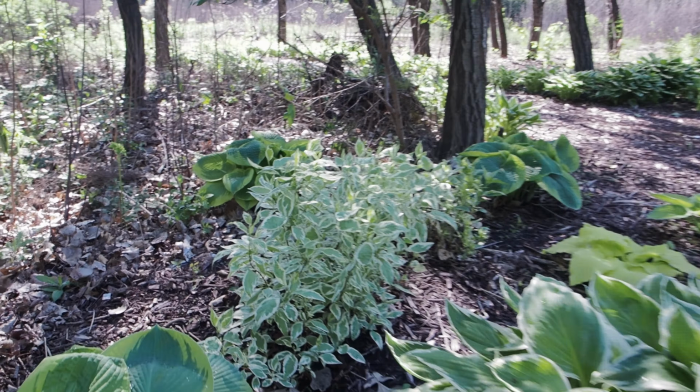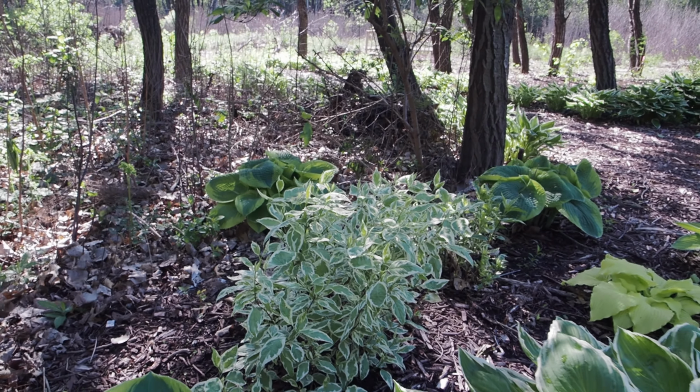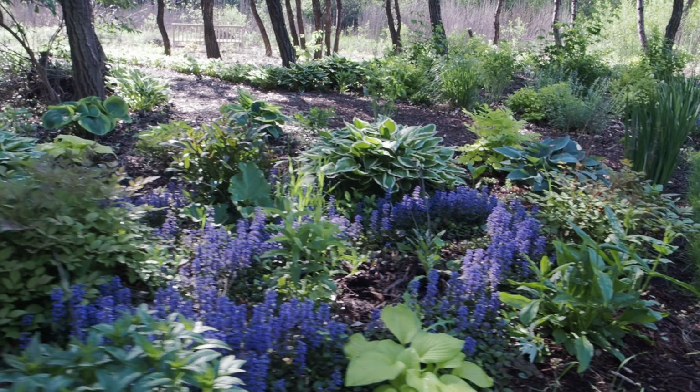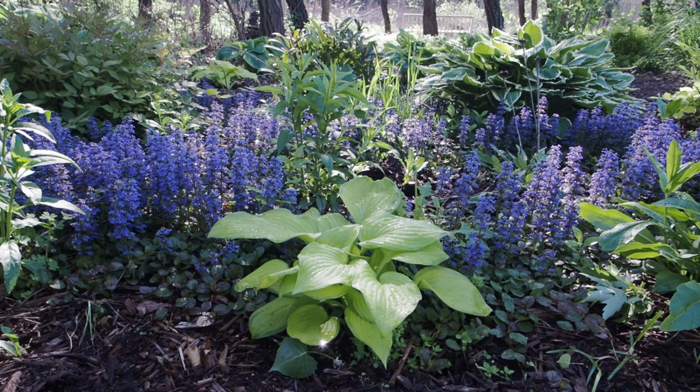Let me show you this plant here. This is an Ivory Halo Dogwood. Isn't it gorgeous? The variegation on the leaves is just so pretty, and the stems get like bright red in the fall and winter. Here's another really cool hosta. It is Stained Glass, one of my favorites. I just love that pop of gold in all this green.